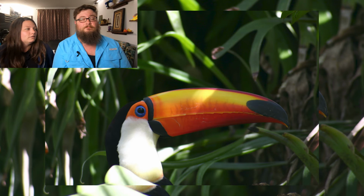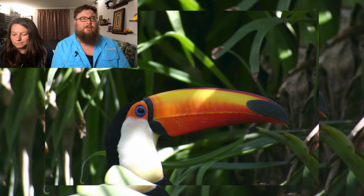Their beak is not heavy. It's mostly hollow. Well, I guess it makes sense. I mean, it's a bird. Excess weight's not good.